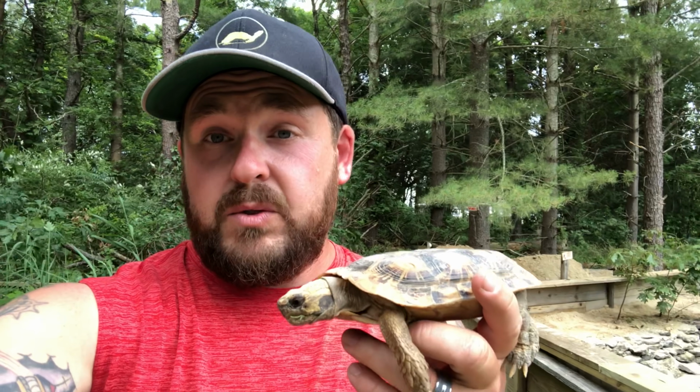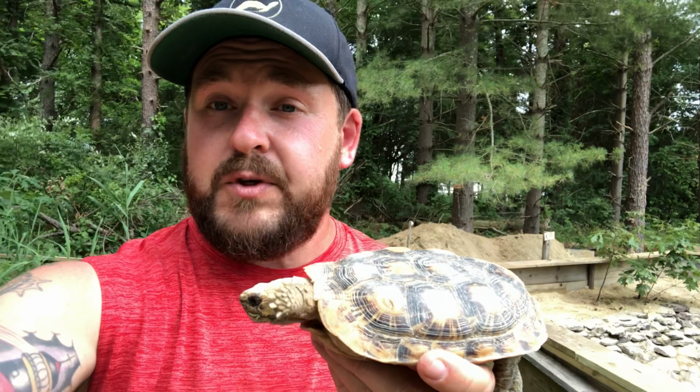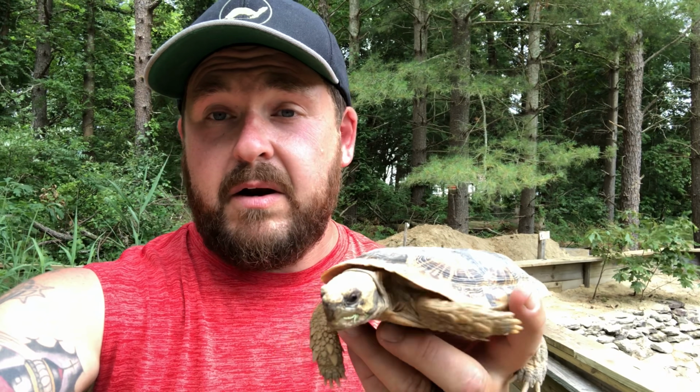You can make lids for your pens. We opt to not do that here because I want the natural tall plant growth. Keep in mind, I'm with our animals 24/7. If you can't be with them that much, you might want to put a lid on the enclosure. But whatever you've got to do to protect them, do it, and then you can get them outside in certain areas. And obviously there are certain areas that you can't do them outside, but where you can, if you live in an area like this, they'll appreciate it.